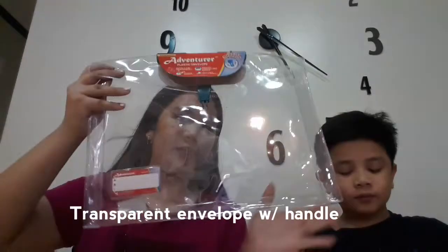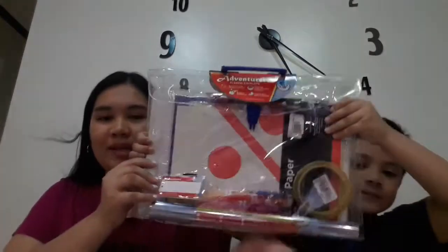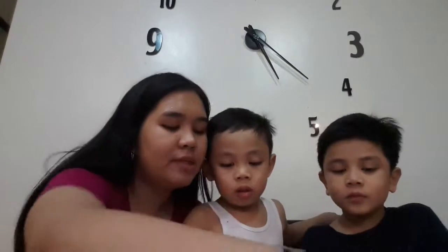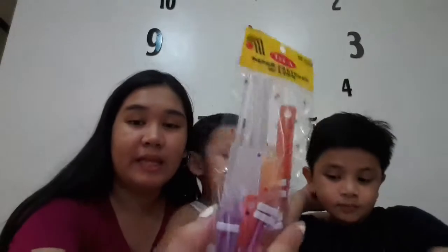So, pahabol lang, meron din si Byron na ganito. This is parang transparent na envelope. And ito naman yung kay Vince. Pakita mo sa kanila, Vince. This is it. So, open natin kung ano yung nasa loob. Mga nasa loob nito, yung mga pang art materials and things like that. Tapos, meron dito itong fastener set. Tapos, ayan, tape. For touch tape, siyempre.